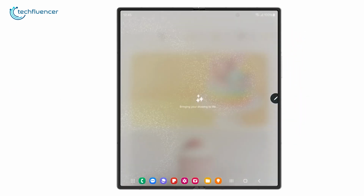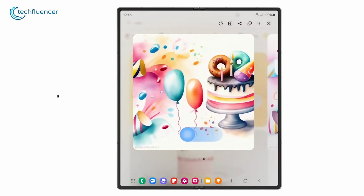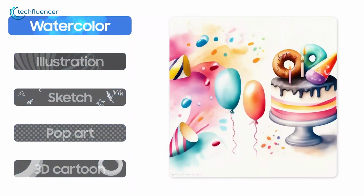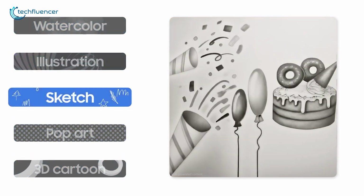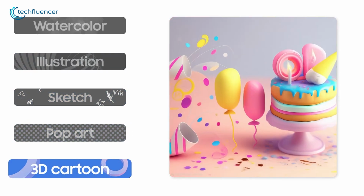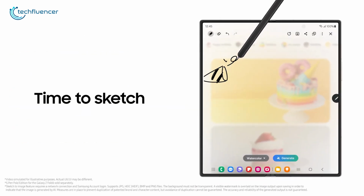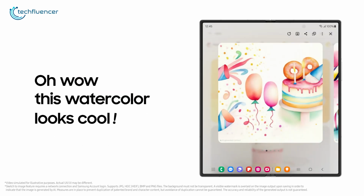One of the most exciting features is the Sketch-to-Image tool in the Samsung Notes app. With this, you can draw anything, and generative AI will turn it into a watercolor, illustration, sketch, pop art, or even a 3D cartoon. It only takes a few seconds, and the results are incredibly impressive. Additionally, you can draw directly on photos, like the cockatoo bird, which turns out strikingly lifelike.